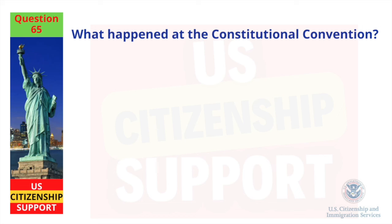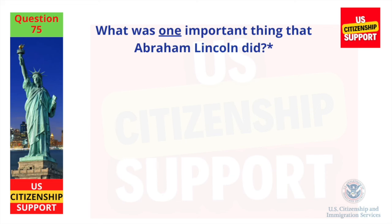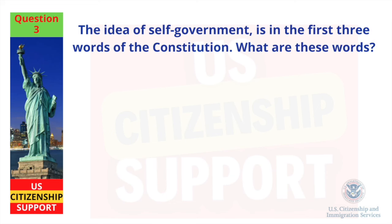What happened at the Constitutional Convention? The Constitution was written. What was one important thing that Abraham Lincoln did? Freed the slaves. The idea of self-government is in the first 3 words of the Constitution. What are these words? We the people.